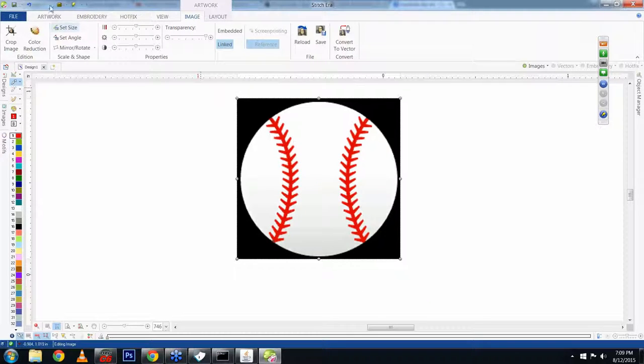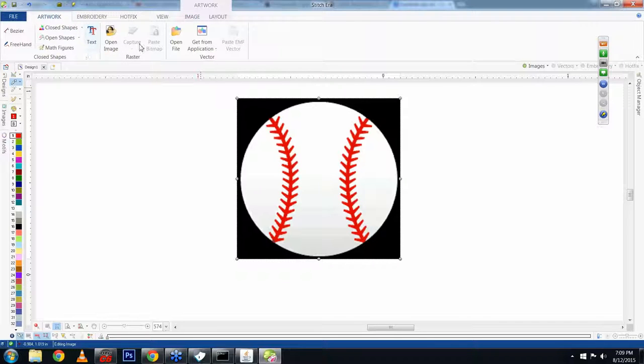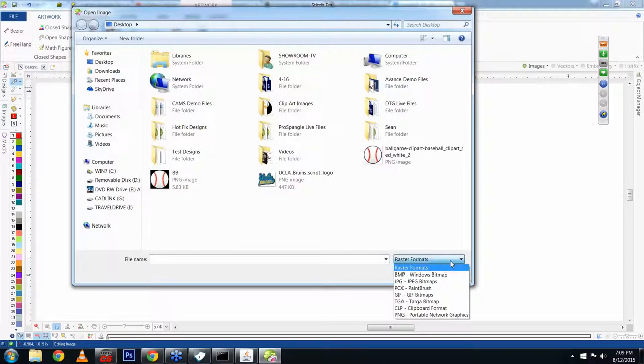You have those capabilities. In our artwork tab, you can see we can bring in any rasterized image. And those rasterized formats are bitmap, JPEG, paintbrush, GIF, Targa bitmaps, clip arts, and PNGs. Now, most of the stuff you'll have on the internet are going to be PNGs, okay? Even this one here, this UCLA one.